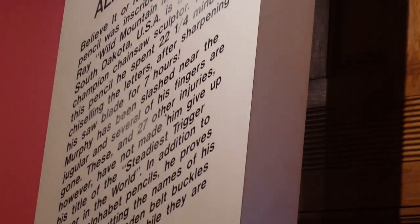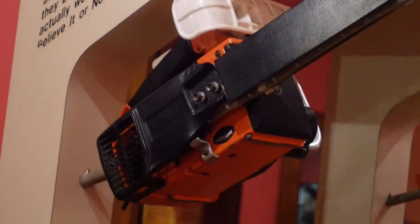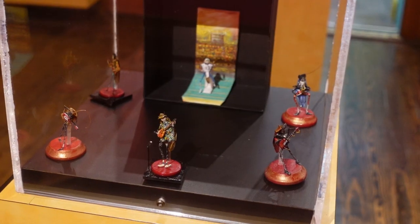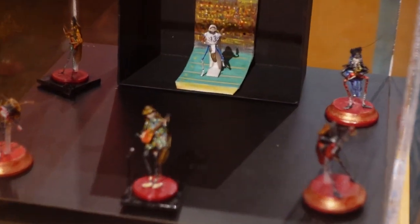Here's an incredible story. Ray, Wild Mountain Man Murphy, uses a chainsaw to make the smallest of carvings. This is the Chinese alphabet chiseled onto a pencil with a giant chainsaw. Just crazy.